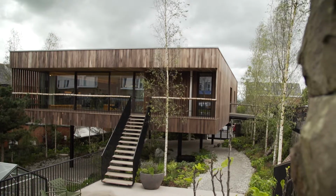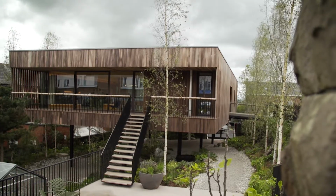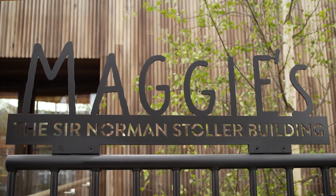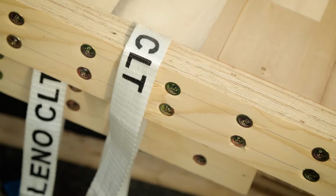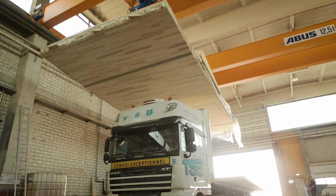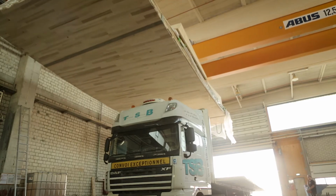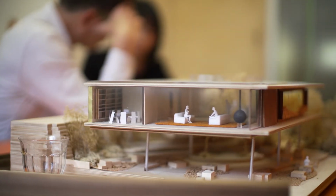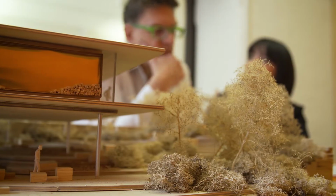For AHEC and the American hardwood industry, the Maggie's Cancer Care Centre in Oldham is a very significant step in the journey that we began over 5 years ago now to bring hardwood CLT to the marketplace and turn it into a commercial reality. DRMM Architects were the pioneers of cross-laminated timber construction in the UK. For this project, we're introducing cross-laminated hardwood as a new material.